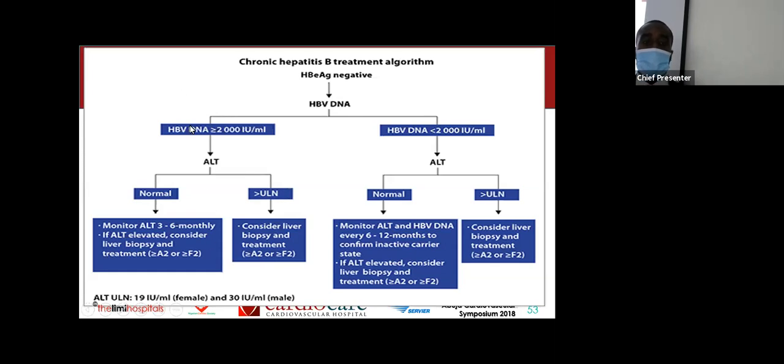And of course, if both DNA is high and ALT is high, the person should be treated. Okay, especially if the viral load is much higher. Don't forget that just slightly over 2,000 is just marginally high. For some people that are reliable, you can actually monitor them and repeat in 3 months, especially if there's not going to be any trouble affording it. Because sometimes you just have this topsy-turvy going up and down on the parameter. But if it's persistent, the person should be treated.